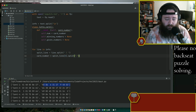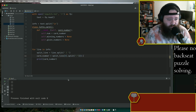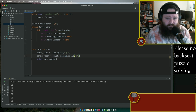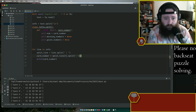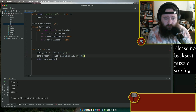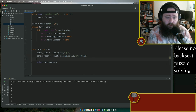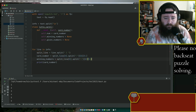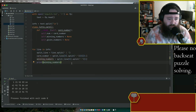And then I want to take, so this is going to be 1, 2, 3, 4, 5 characters. I always get off by 1 errors with my string slicing, it isn't very great. Okay, how about we just do this for a second? So I want that, and then I think it's this. There we go. That's the card number. And then winning numbers equals that. So those are the winning numbers.